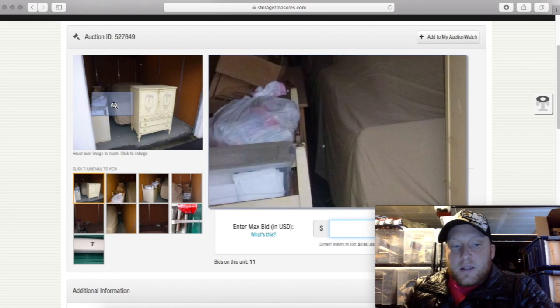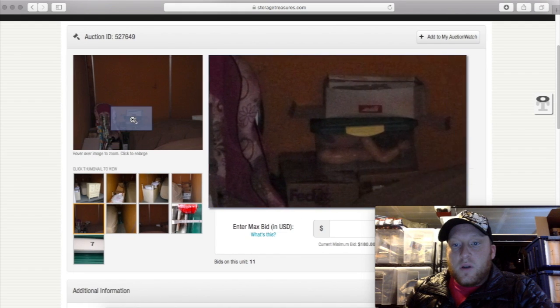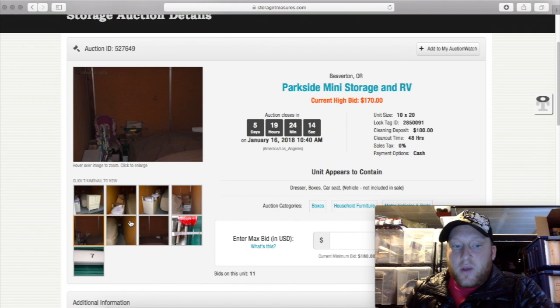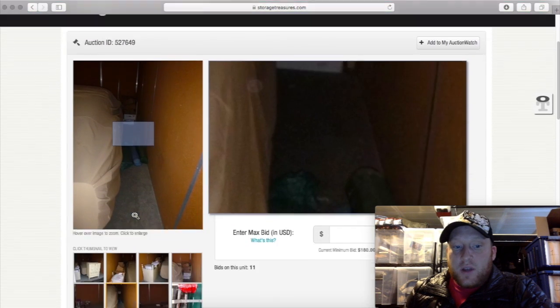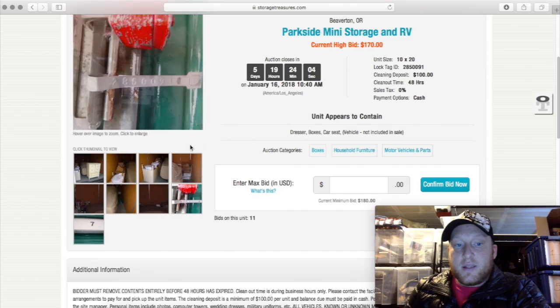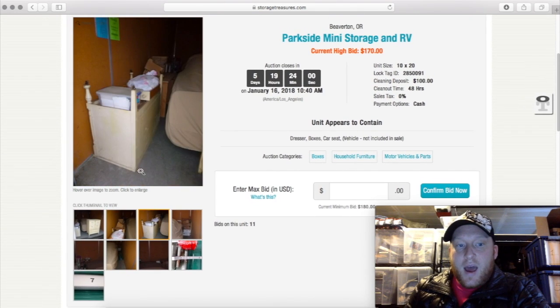A lot of new people in storage unit auctions get excited when they see cars, but you have to be a little careful, because if it's stolen, you're screwed. You have to make sure that anything with plates, basically, in Oregon, you check to see if it's hot or not. Now, if it's not hot, you're doing great. I don't think this one's hot though.